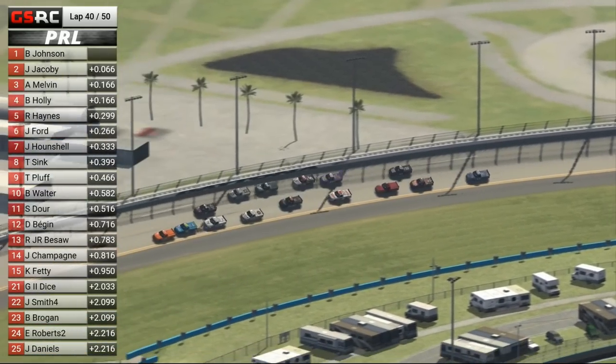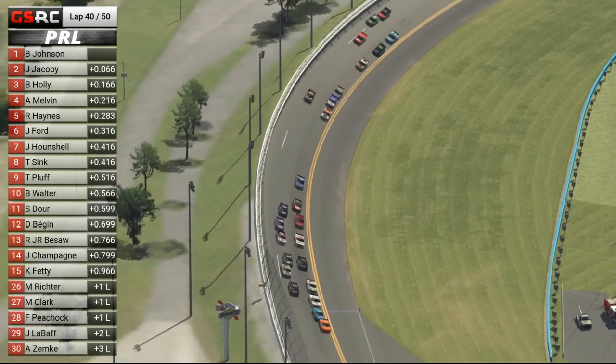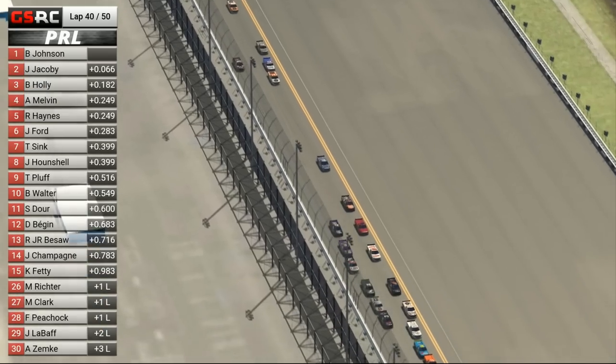And look at him go. He's just on a tear. He's gotten that damage repaired. He's gotten those new tires, and he's right up there in this lead pack. What a race for him. What an eventful race.